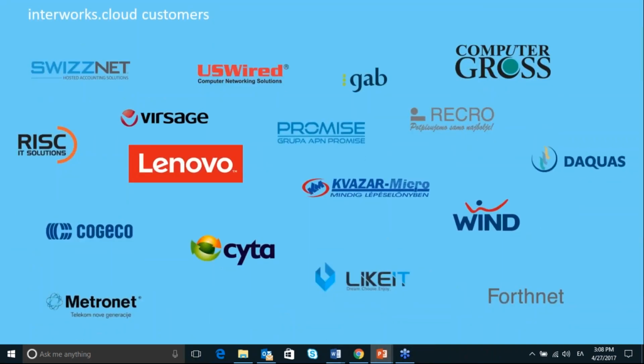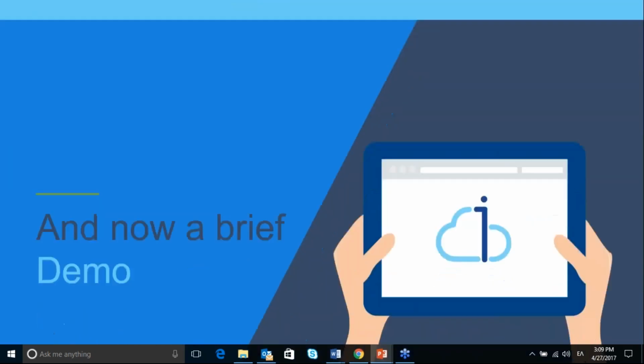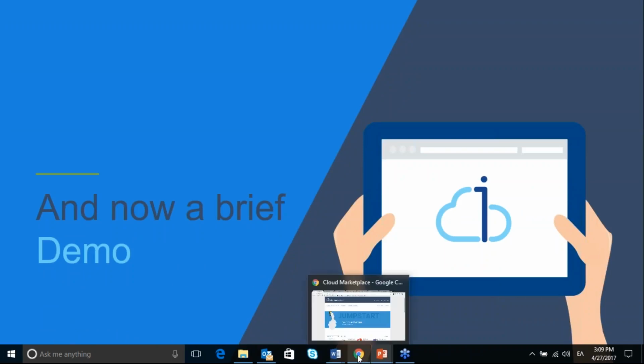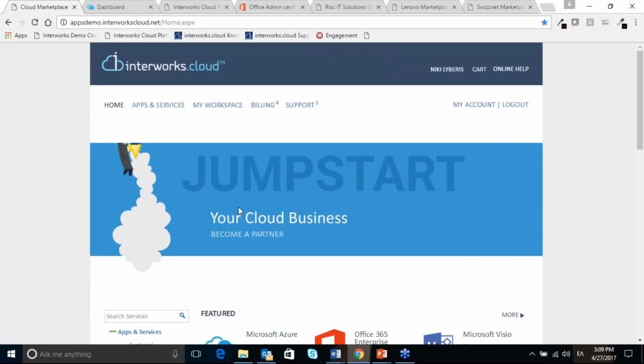Interworks Cloud as a solution has been adopted by multiple Tier 1 or direct and indirect CSPs around the world. You can see some of them in this slide here, who use Interworks Cloud Platform to effectively service and self-service their customers and partners. But let's get to the actual thing. Let's see how Interworks Cloud works during a live demo.